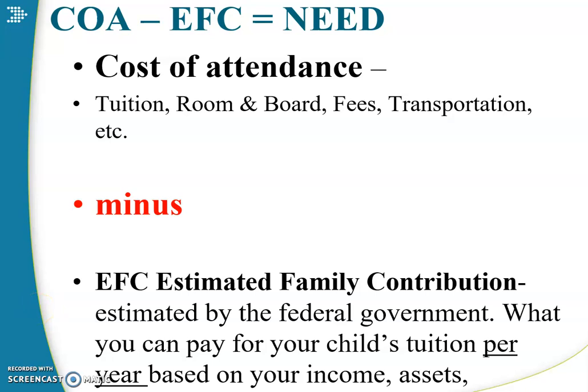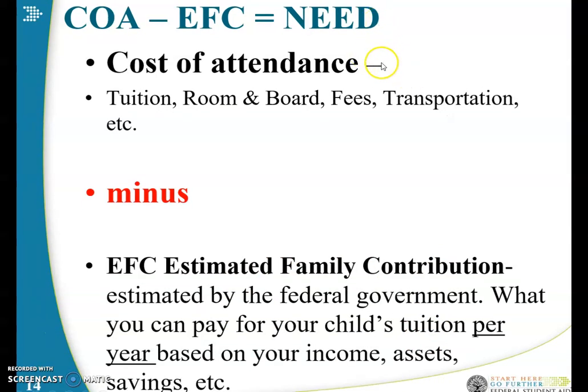So then, the cost of attendance. This is the total amount of money that the college is charging. So it will include tuition, room, board, books, fees, and more. Okay, so that is the total cost of attendance minus your expected family contribution or estimated contribution. So the cost of attendance minus your expected family contribution, that's what you will pay out of pocket. Whatever the difference is between the two is your need. That's what the college will say that they will meet at a certain percentage, your need.